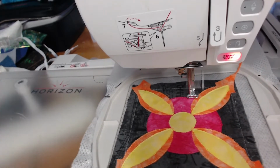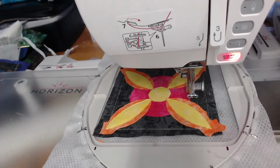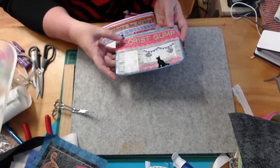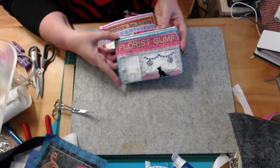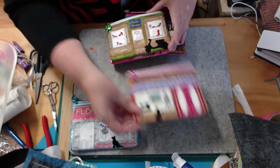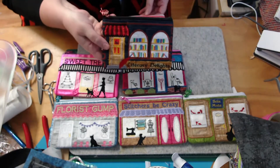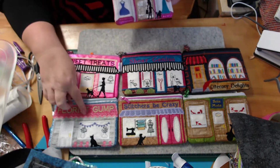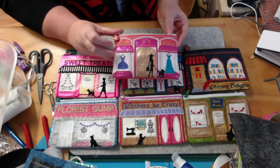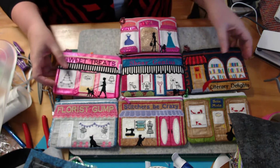Okay, so let me show you some of the stuff that I've been working on. I've just finished this week and it is on the website. Actually, no, it might not be on the website. So, ready to pop on the next, which is the Florist Gump zip pouch. And I'm now up to 7. So this week it was the Literary Delights. That went up on Friday, so that one will go up this week, and then the week after we've got the Fashion Avenue pouch. So that is the next in that set.